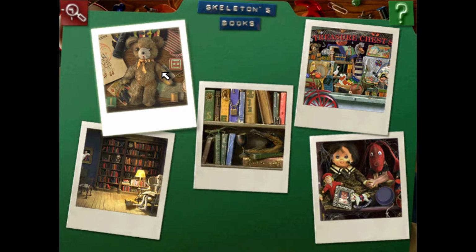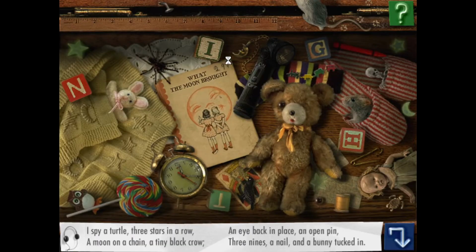So, strap in. Here's how to play I Spy. Listen to the riddle that's written on the paper at the bottom of the screen. It tells you what things to look for in this picture. Click the things when you find them. Here's your riddle. I spy a turtle, 3 stars in a row, a moon on a chain, a tiny black crow, an eye back in place, an open pin, 3 nines, a nail, and a bunny tucked in.